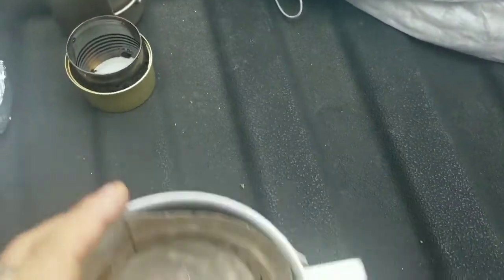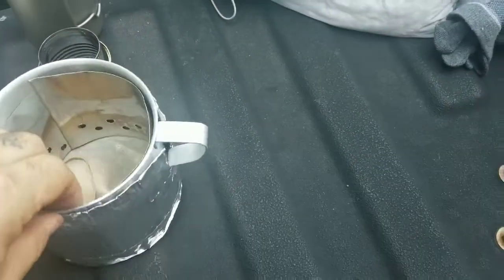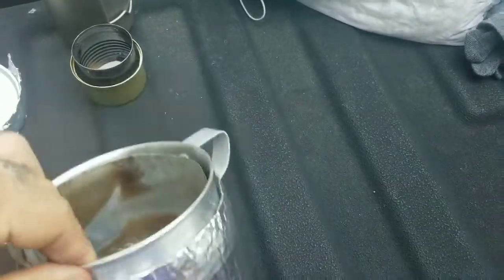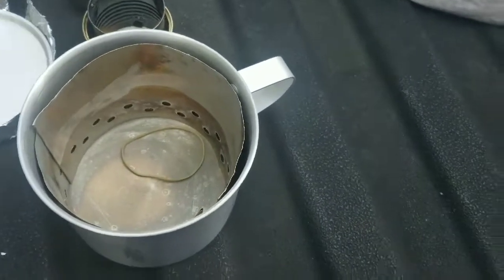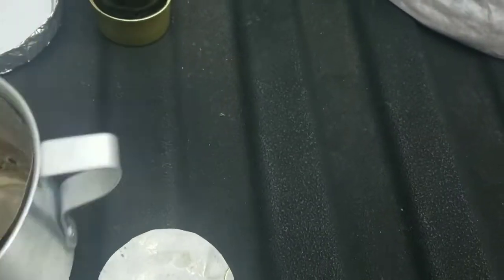Okay, and then I have, of course, the big pot here, and I'll just take that out of the, dang it, hold on a second. Okay, there we go. So I took that out.